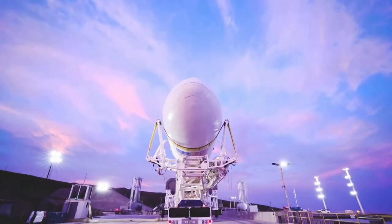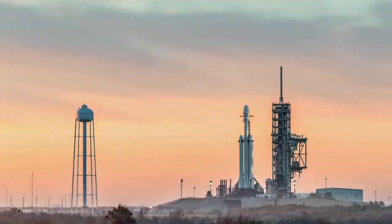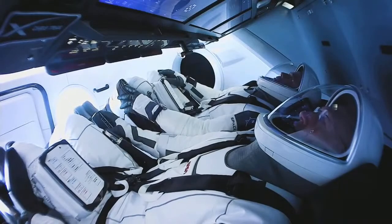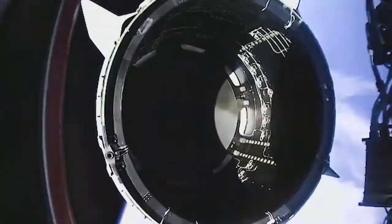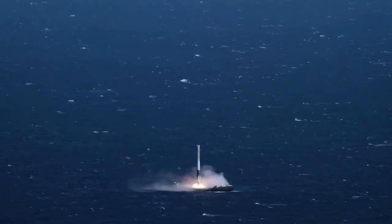LWO1 WeatherNet. Liftoff conditions looking pretty good. The SPS is ready for launch. Ignition. Liftoff. Falcon 9 has cleared the tower. Ten, 9, 8, side booster ignition. 6, 5, 4, 3, 2, 1.